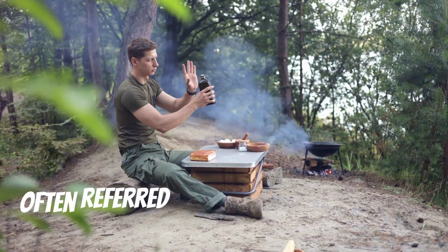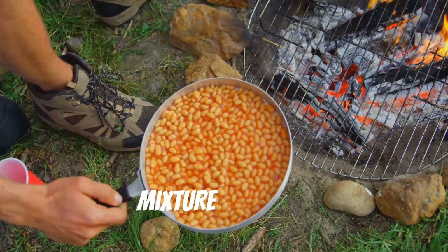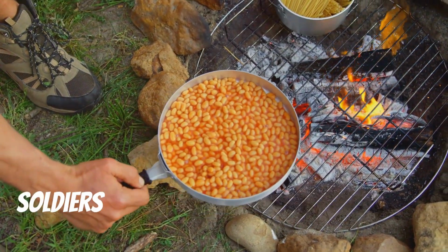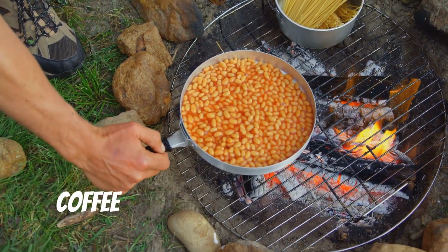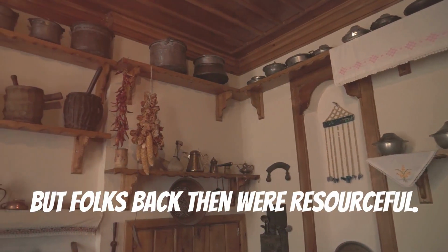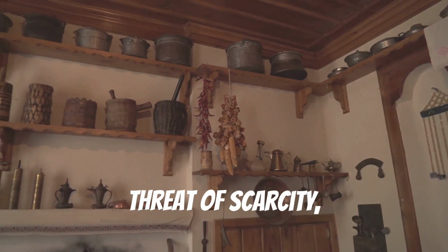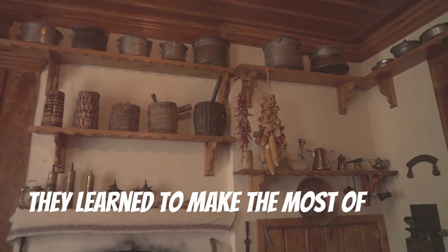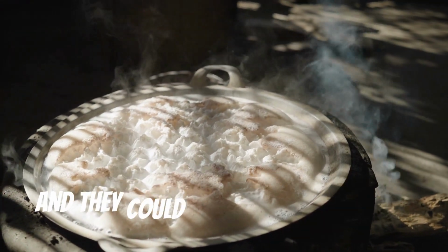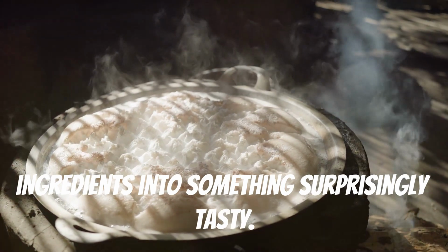Hardtack, often referred to as tooth dullers or sheet iron crackers, was a simple mixture of flour, water, and salt, baked hard to last for months. Soldiers would often soak it in water or coffee to make it more palatable. But folks back then were resourceful. They had to be. With limited supplies and the constant threat of scarcity, they learned to make the most of what they had, and they could turn even the simplest ingredients into something surprisingly tasty.